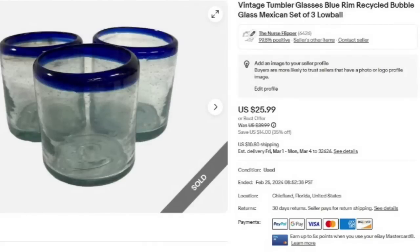Next, I picked these up in my Cat's Treasure Hunting video. I picked them up at a church sale for $2. It's a vintage tumbler, beautiful cobalt blue recycled glass rim. These are a set of 3.